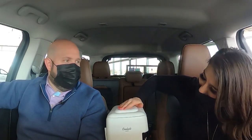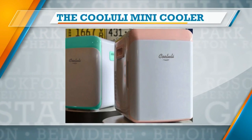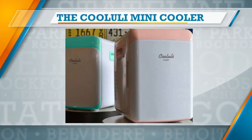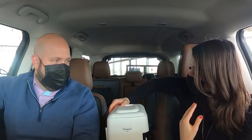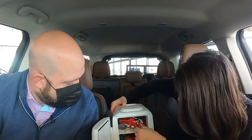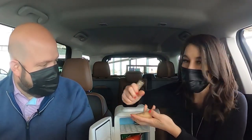Let's Try It item today is this. This is called a Kaluli. It is a little adorable car cooler, or you can use it at your desk or your office. So we packed it with some goodies because most people could use it for drinks, but also my makeup's in here in case you need some. Sometimes you got to live in your car. That's true. And you have to make sure your makeup doesn't melt.